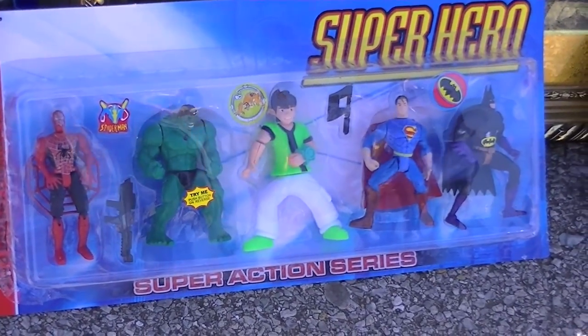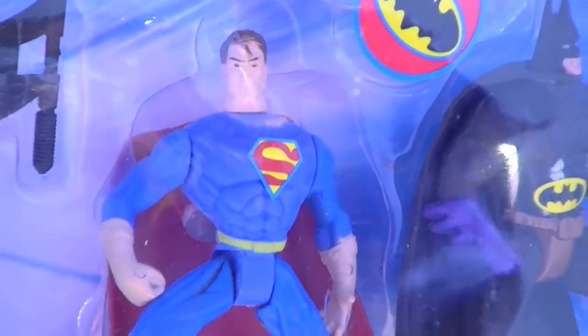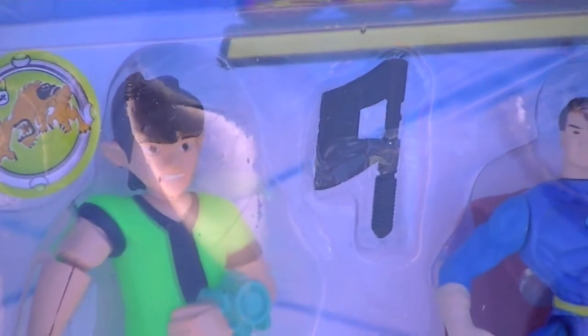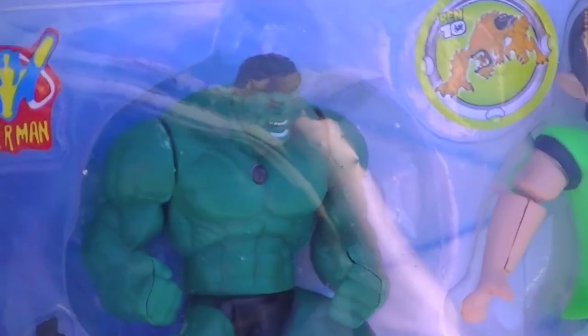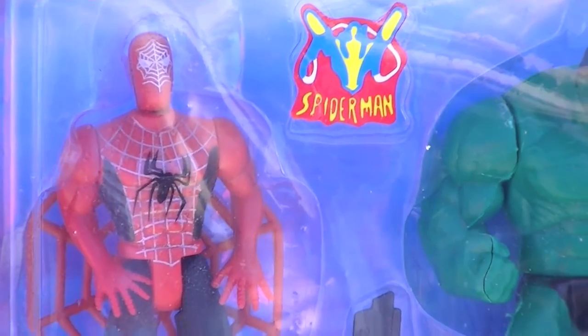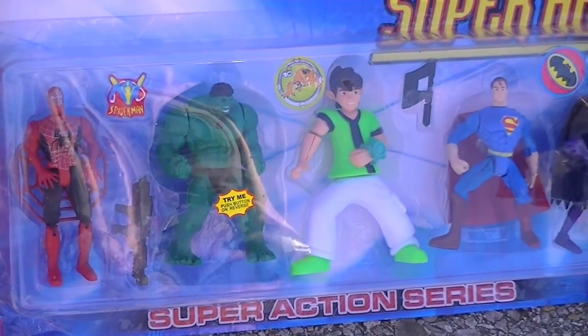Yes, because Batman wears his symbol next to his bed. Who's that guy? Which one? Oh, it's Ben 10? Yeah. Why did they put the Hulk as the smallest one? Yeah, Ben 10's bigger than the Hulk. Interesting.